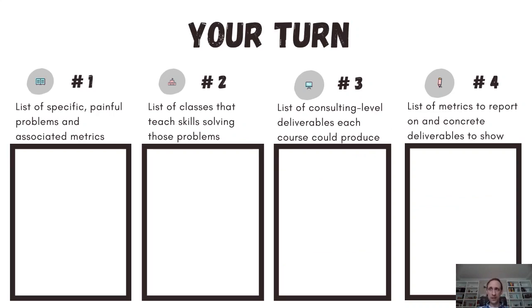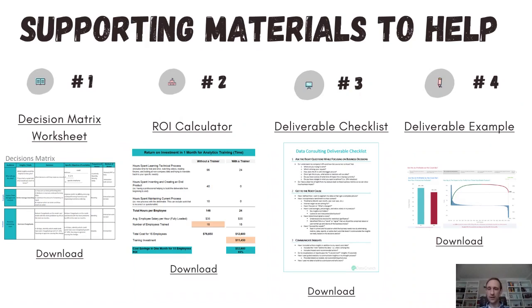Okay, and then we just have a piece here. If you want to download this workbook, print off this page, we have an area for you to go through each of these steps to do your interviews and list the specific painful problems and the metrics. And number 2, find classes that will address those concerns. Number 3, figure out what the deliverables are going to be for each of those courses. And then number 4, basically list your metrics and how much you think you can improve those metrics, and that's what you're going to report on when you're done with this process. And then you just do this over and over again as you are getting instructor-led courses for your organization.